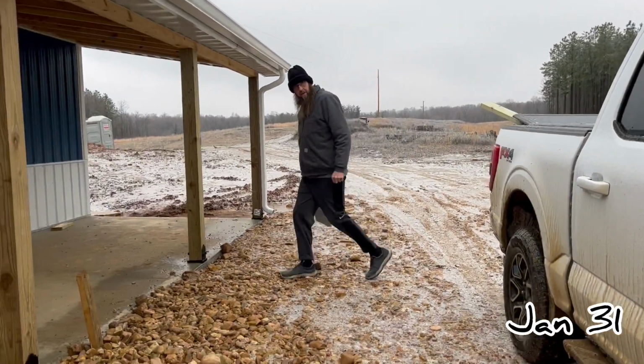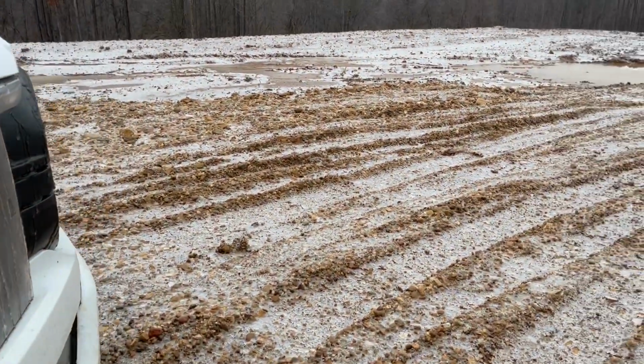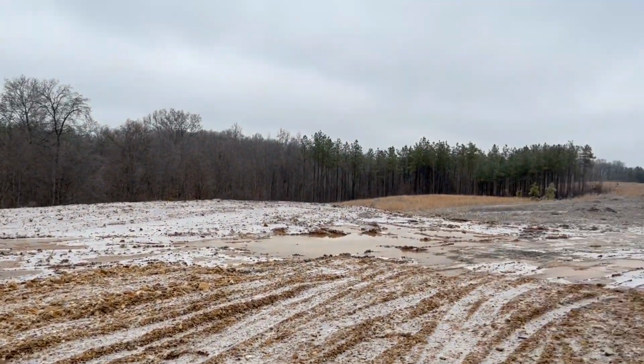Slick gravel. That is some slick gravel. Be careful, yeah. It's really icy out here, guys.